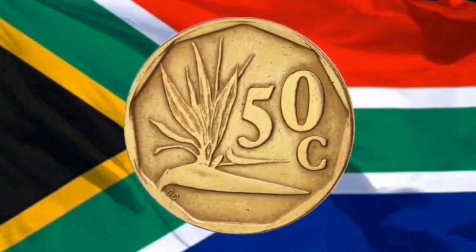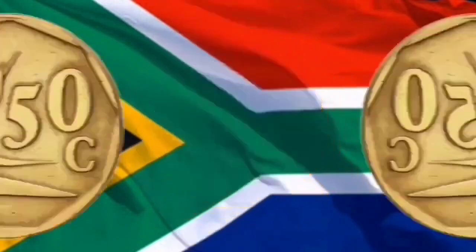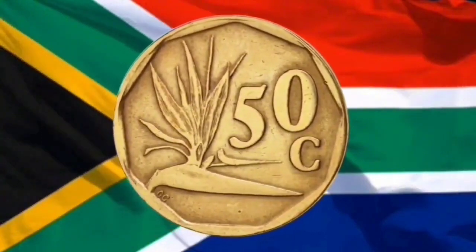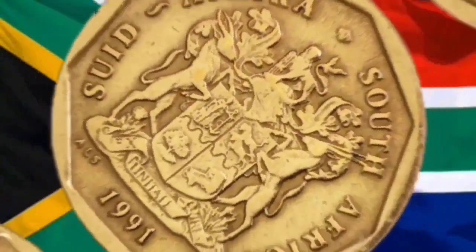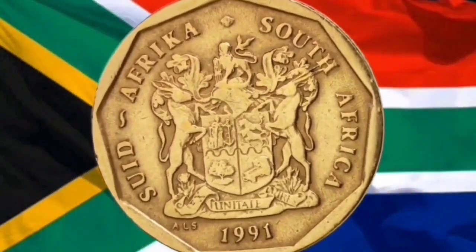This coin is composed of nickel-plated copper, with a mass of 5.5 grams and a diameter of 23 millimeters. It has a reeded edge and a standard thickness, typical of mid-range denominations from the era. Its lightweight and durable composition make it ideal for circulation, but its rarity makes it a collector's item.